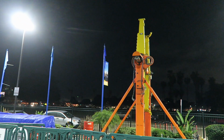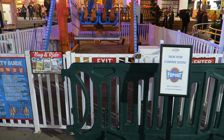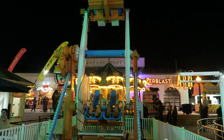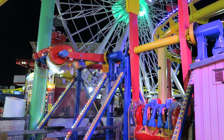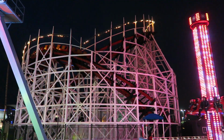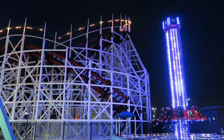There are 2 gondolas, so each pair of riders gets to control the experience for half the cycle. One thing to note is that I experienced this ride in its original iteration. This one is currently in pieces in the parking lot. The park is currently installing a newer and nearly identical ride named Flip Out in the same spot. This is why much of the footage you see during this part of the video is of the one at Pacific Park. So those are the top 10 rides at Belmont Park in San Diego.